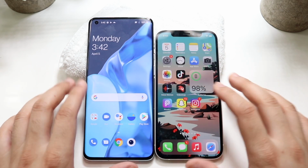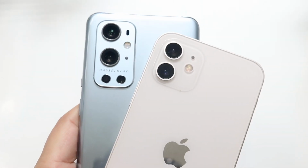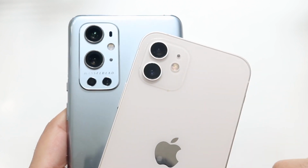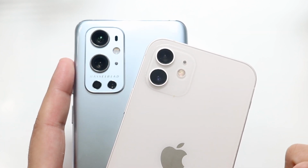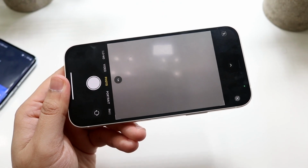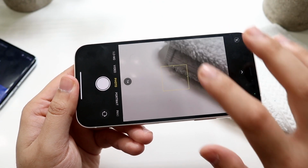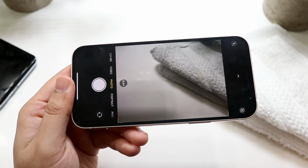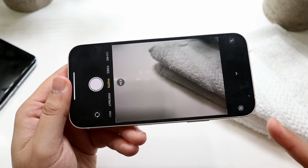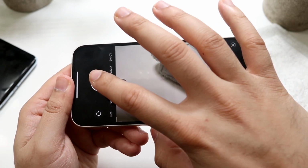Let's go ahead to the cameras. Now, as I mentioned before, the iPhone 12 has that dual camera setup. The OnePlus 9 Pro has that quadruple camera setup: wide and ultra wide on the iPhone 12; wide, ultra wide, telephoto, and a color filter camera on the OnePlus 9 Pro. And I've said this time and time again, the iPhone 12 has a very good, solid camera. Even though it's only a dual camera setup compared to the quad camera on the OnePlus 9 Pro, I think this overall camera setup is probably better.